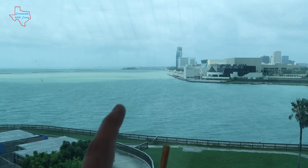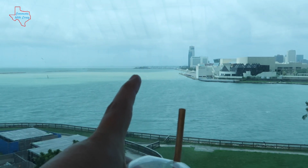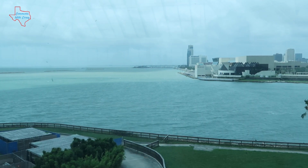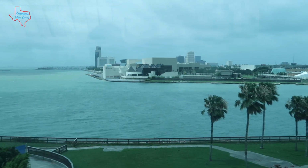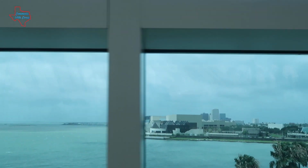And if you see where those marinas are, right where my finger's pointing, it's actually where Selena's memorial is. So that is downtown Corpus.